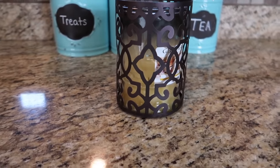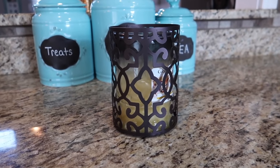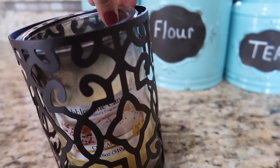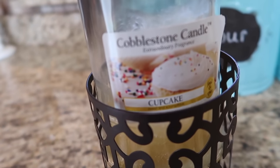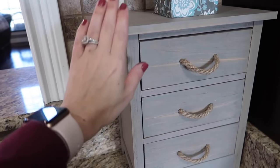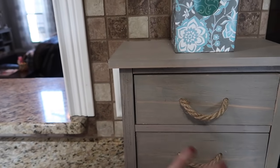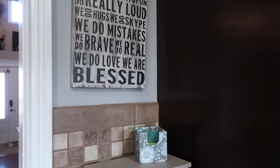And then I have this candle sleeve or whatever you want to call it, that I got from Walmart, and the candle in there is from Kirkland's, and it is a really nice candle, and it's by the Cobblestone brand, and it's in cupcake, and it smells so good. I love that candle. And then I got these drawers from Hobby Lobby, and I get asked about these all the time. I love them. I like to keep my pens and things like that in there, and then I just have some post-it notes because I'm constantly writing notes.